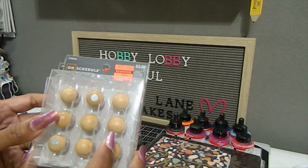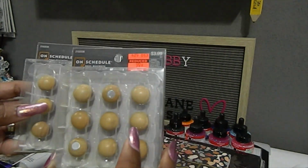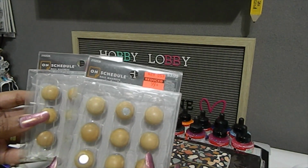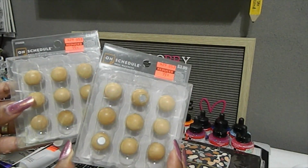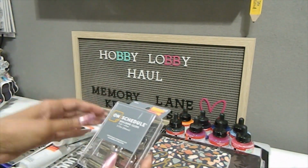They're neutral wood, and then it has the magnet flat embedded inside of the wood here. So that was not a bad price. I got 18 magnets for $2. You can't beat that at all. So I love that. And then I also picked up some of the Bulldog Clips.